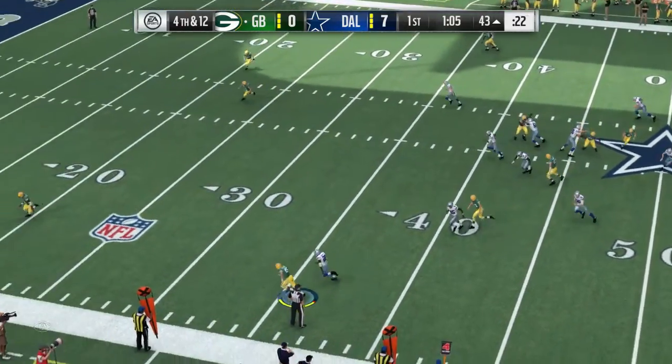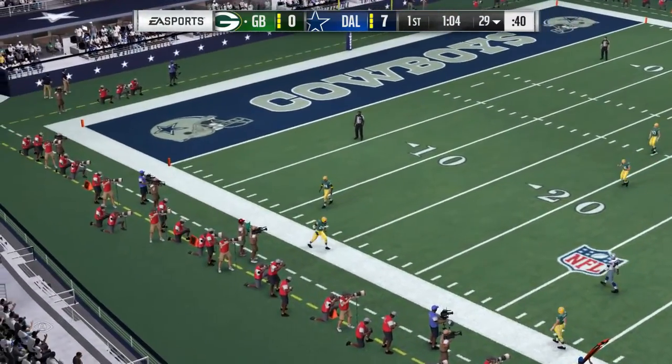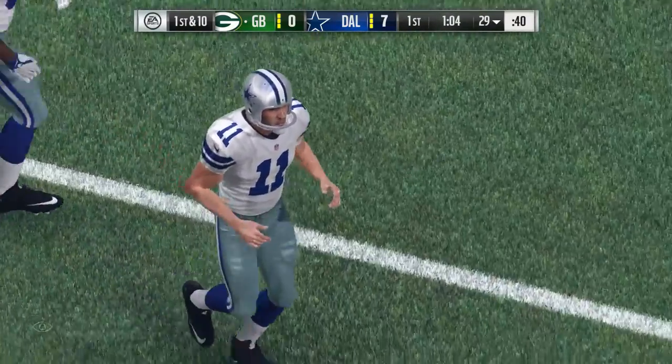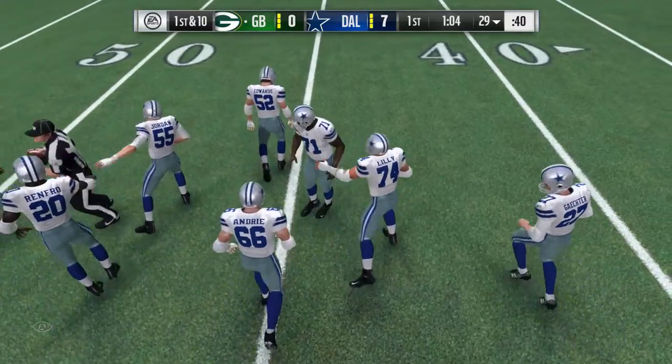And now a low liner. I think he mishit it. And this one will not be returnable as it sails out of bounds. And the Cowboys defense, they march back out onto the field.